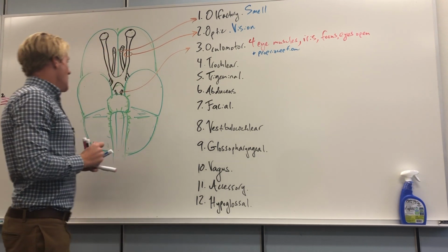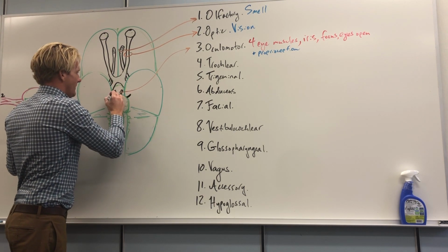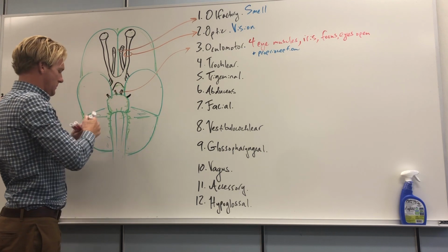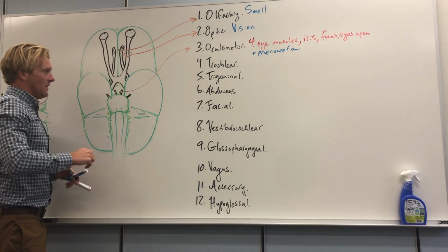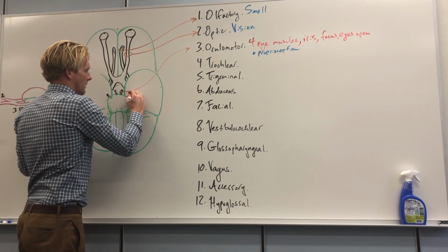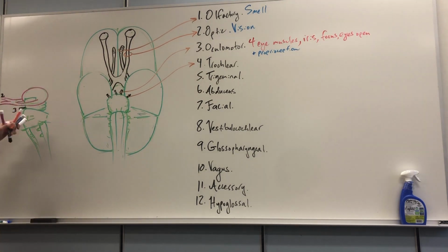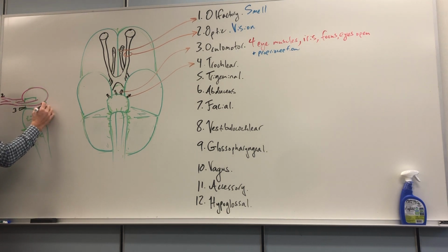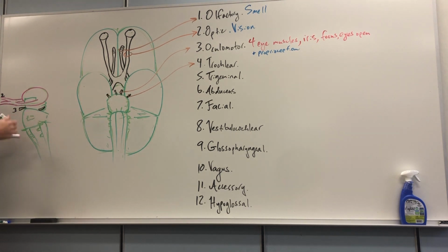Okay. Number 4 is the trochlear nerve. He's going to be kind of over off to this side in this view. The trochlear nerve controls 1 of those 6 eye muscles. So, trochlear nerve is going to be right there. From this view, the trochlear nerve actually emerges from the posterior side of the midbrain, right about there. It looks like he emerges from the pons from this view, but he doesn't. He emerges from that midbrain, and that is nerve number 4.